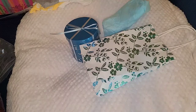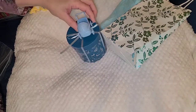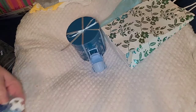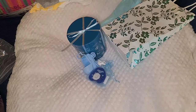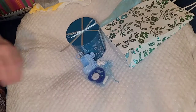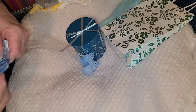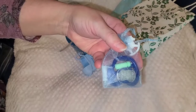Whoops. Oh, look. Isn't that cute? Let's see what else. I think that's all but the baby, and that's a lot. There's his passy. I'm making sure I got everything but the baby out. Okay. I'm excited. There's his cute little passy. Look at those little bottles. Confetti bottles she put in there.